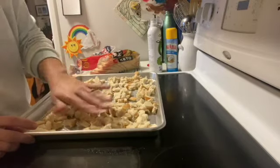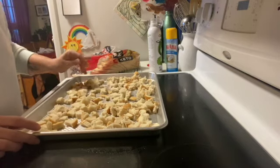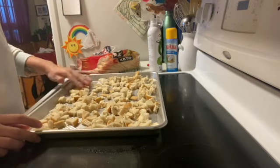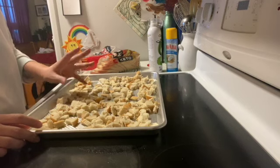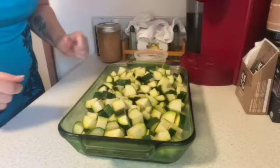I'll stick them in the oven to dry them out, so they'll basically be toasted, which gives it more of that stuffing feel when you dry the bread out.